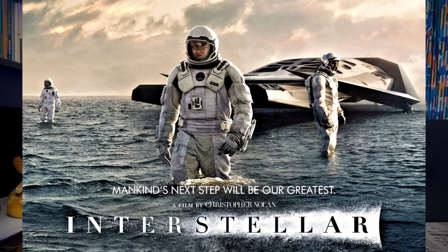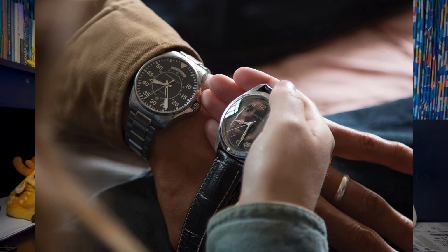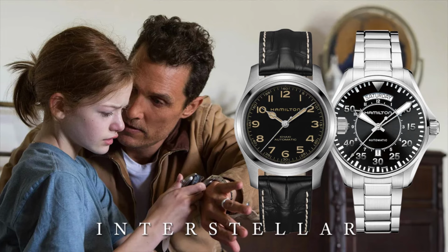But a Hamilton watch has also appeared in the movie Interstellar. And if anyone has watched that movie, you already know that this watch got featured so many times in the whole movie. It was a very important plot device, and it was quite clearly visible that it's a Hamilton. And this Hamilton was specially made for the movie.